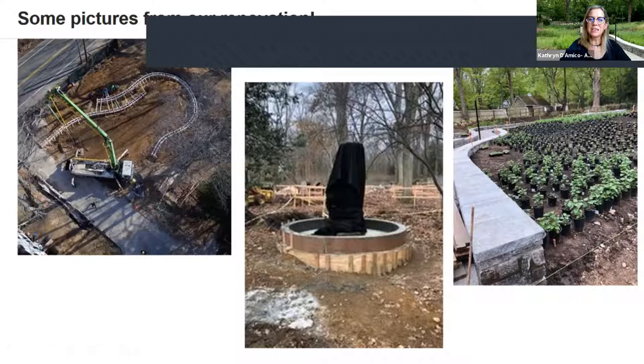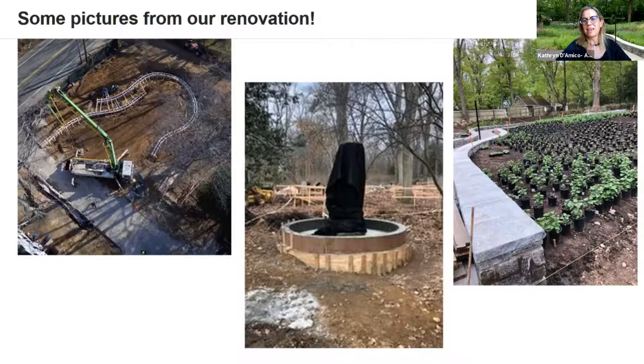In the middle here, hidden in this black cloak, is our beautiful fountain statue. And this is when the new fountain plaza was being poured and the stonework was being done. So you can see it was all excavated and the statue was protected under there. And it's interesting, the statue never moved. It's in the exact same spot that it was always in since 1927. And we built everything else around that so that it wouldn't move and it would still be in the position that it was designated to be in. Right in the center of the sanctuary.